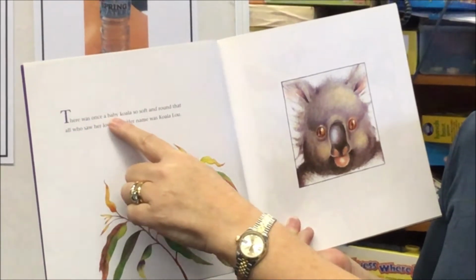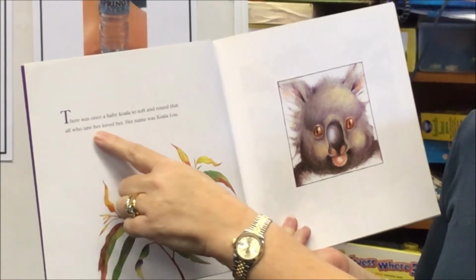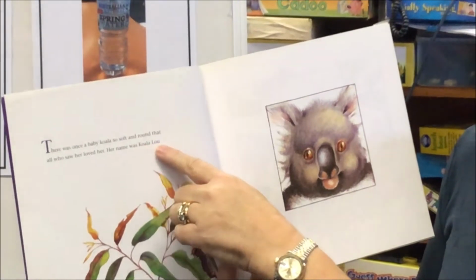There was once a baby koala, so soft and round that all who saw her loved her. Her name was Koala Lou.